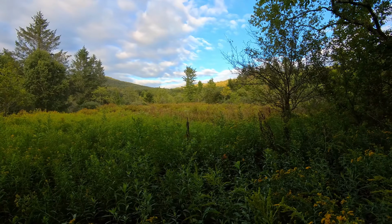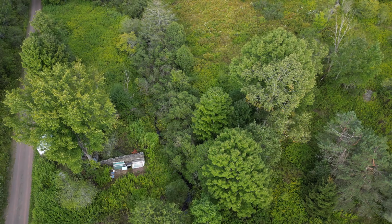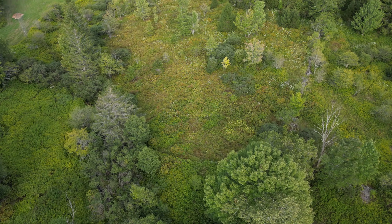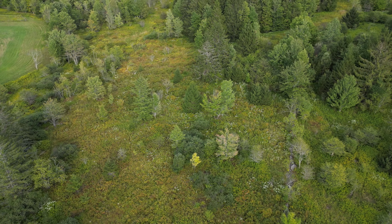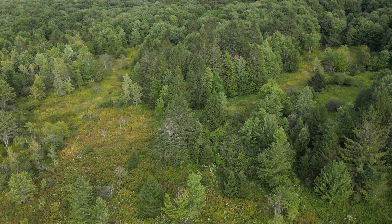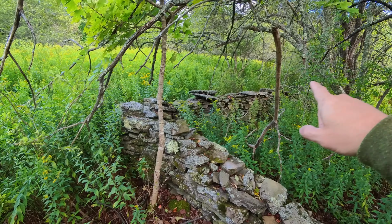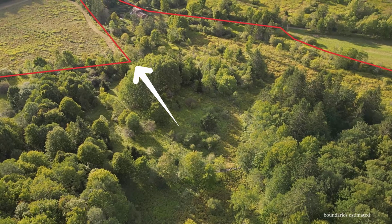My goodness. I just crossed the stream. And I don't need to walk every inch of this property, but I just wanted to get a gist of it. It's all obviously goldenrod and overgrown right now, but a lot of this could be brush hogged out and it would be really nice. So this is our rock wall, 90-degree turn. So then that's our lot up in there, up in there, up in there.